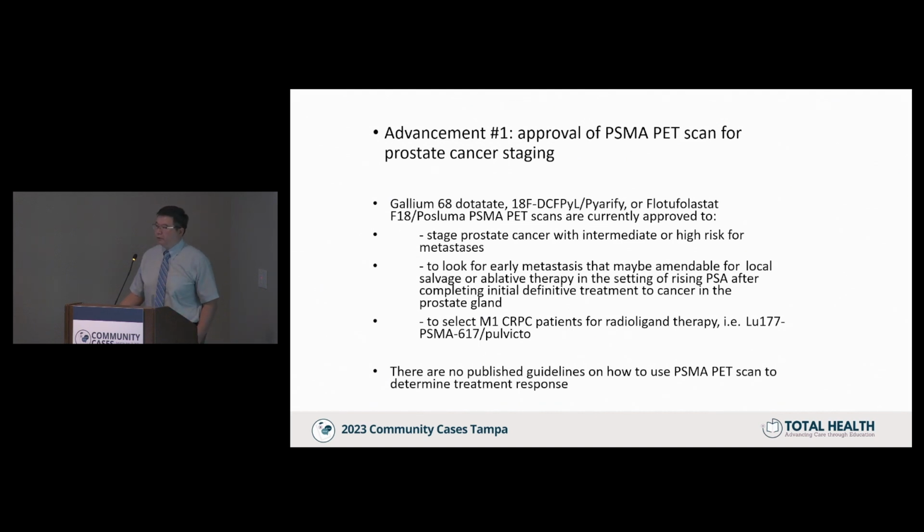And then they can also look for early metastasis for patients with biochemical recurrence. Sometimes you can upstage to M1 disease. Some patients are motivated to do more ablative local therapy like radiation. And then the third utility is mainly to select patients with metastatic castration-resistant prostate cancer for treatment like radioligand therapy. We'll talk about things like lutetium-177.